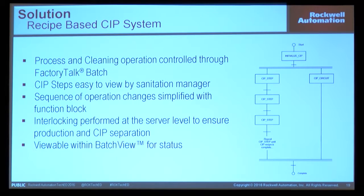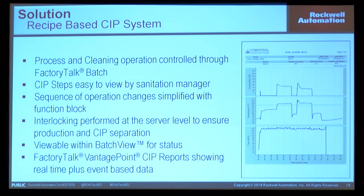And then using Batch View, which is a tool that's part of the Batch suite, you can see the actual operation that's occurring of that CIP and what transitions are going to occur. So if you're troubleshooting the circuit, not sure why it's not moving on to the next thing, you can see exactly what's happening there. And we're able to use that information directly on the HMI so the operators are aware of what's occurring during their CIPs as well.